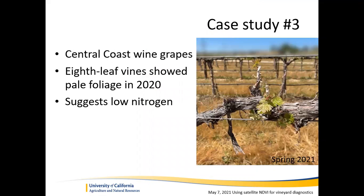So case study number 3, now we're on the Central Coast wine grapes. This was just an interesting example where some 8th leaf vines showed some pale foliage in 2020, which typically, with pale foliage, we think low nitrogen.